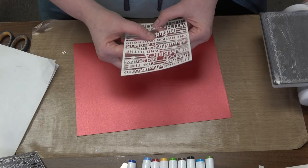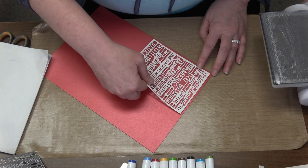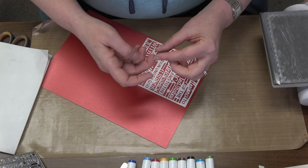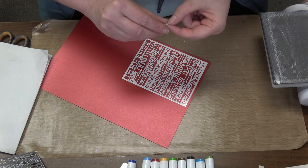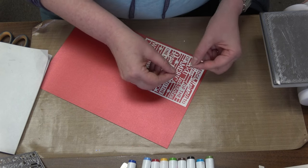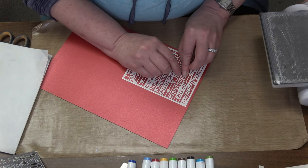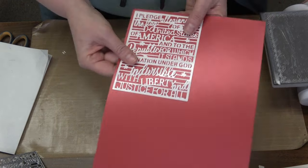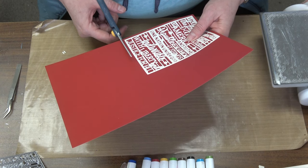Let's get my Liberty. And I'm just gonna line this right up here. Now, I accidentally, when I was pulling it off the micro dots, pulled off my die. So I accidentally pulled off part of my United. No big deal, I'm gonna marry it back up. I'm gonna put it back down like nobody ever noticed, and bam, it's stuck. That's the beauty of micro dots. I mean, they are just absolutely amazing.